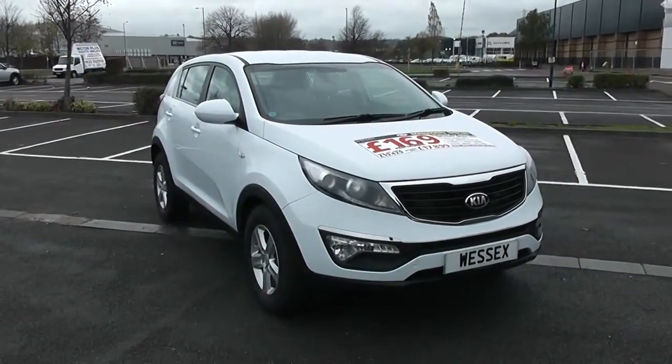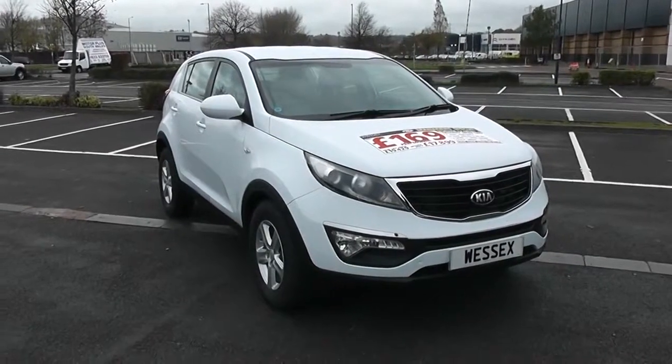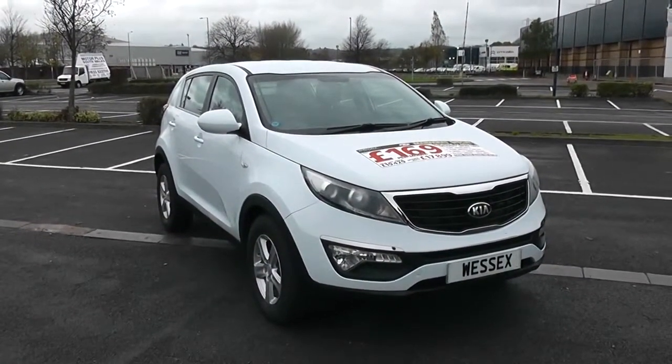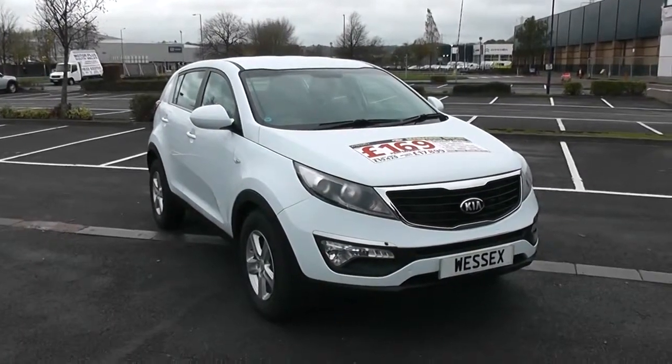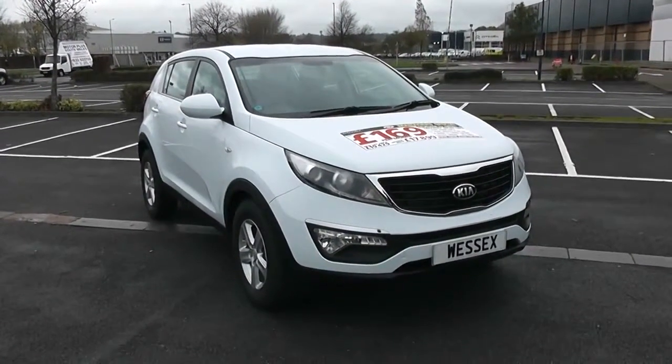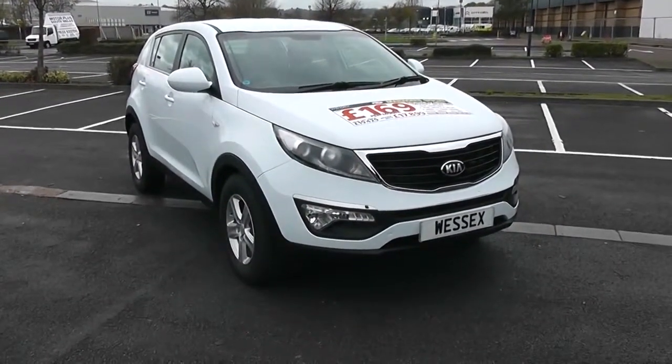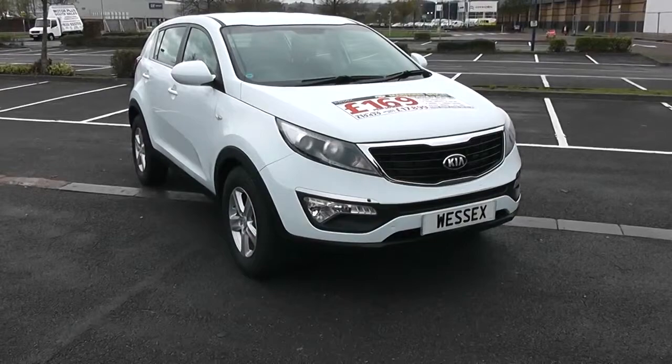Today we have for you a pre-registered Kia Sportage 1. This vehicle is in white and it's a diesel manual. I'm going to be giving you a tour of this vehicle today. For more information or further specifications on this vehicle, don't hesitate to go online at www.wessexgarages.com and type the number plate of the title of this video into the search bar.